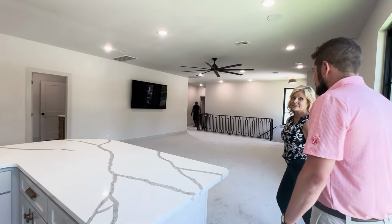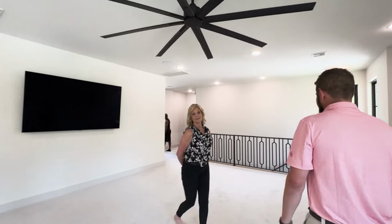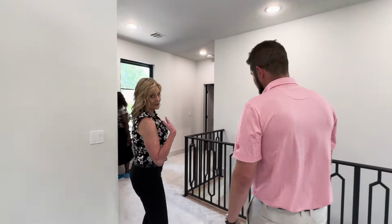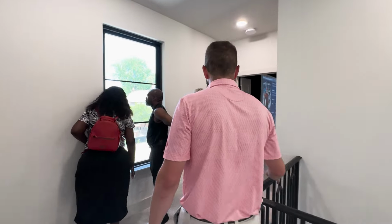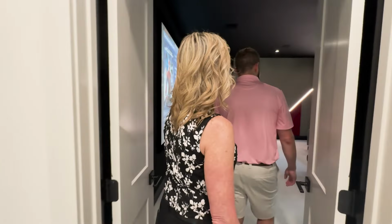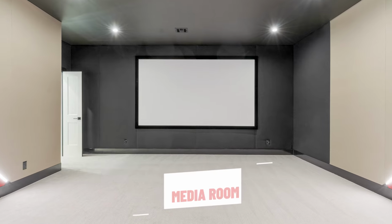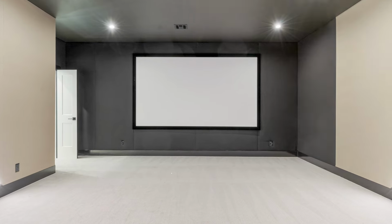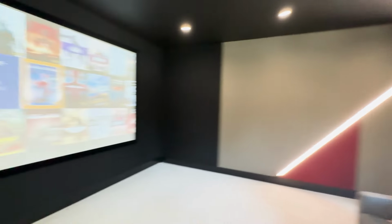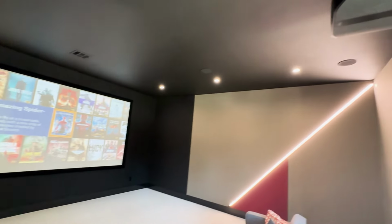So let's go into one of my favorite rooms of the house, and the general consensus is it's lots of people's favorite room. I'll let Gant tell you all about the wonderful features in here, but it's pretty obvious. So this is the media room, and it is huge and soundproofed, and I could just live in here forever. I will tell you right now, the staging is a little bit underwhelming. It will be staged appropriately very soon, but yeah, big projector. You've got these really cool diagonal LED lights on both sides.